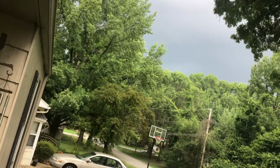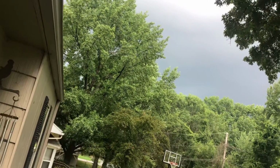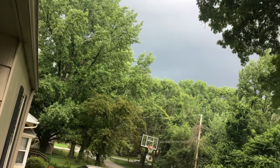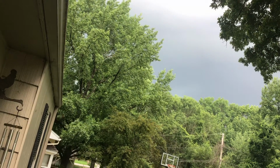And the sun's still out. It's like 86 out here, and the dew points are way high. There's a little front, and nobody thought that storms would form along this front. Let me tell you, they were wrong.